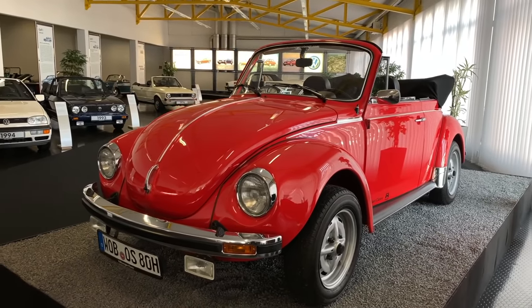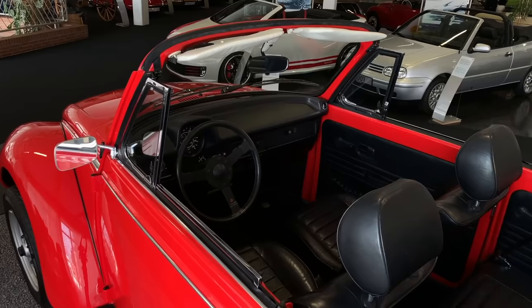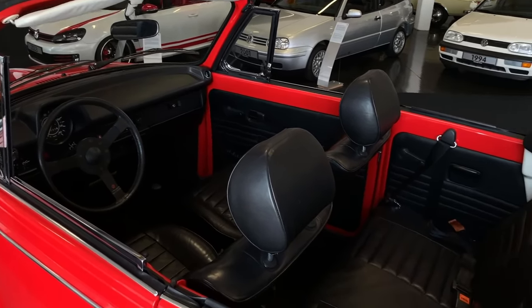And this is a 1303. It was the latest original VW vintage Beetle convertible. Overall, over 330,000 Beetle cabriolets were sold.